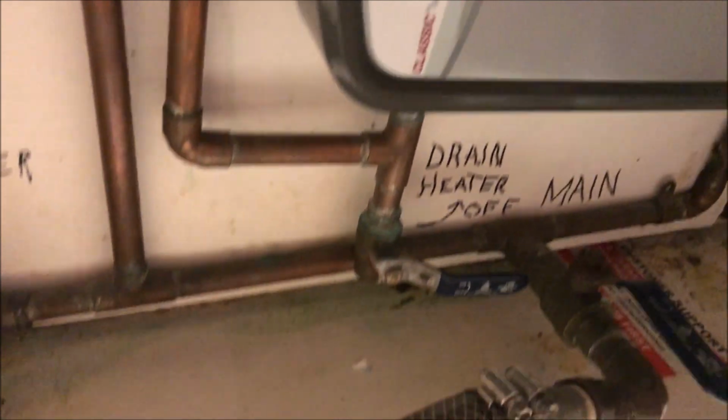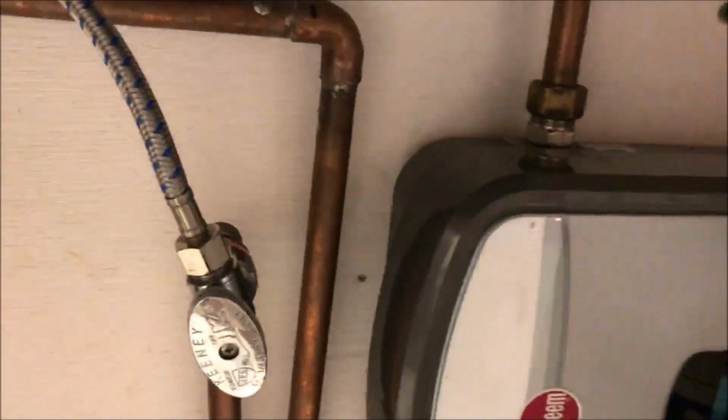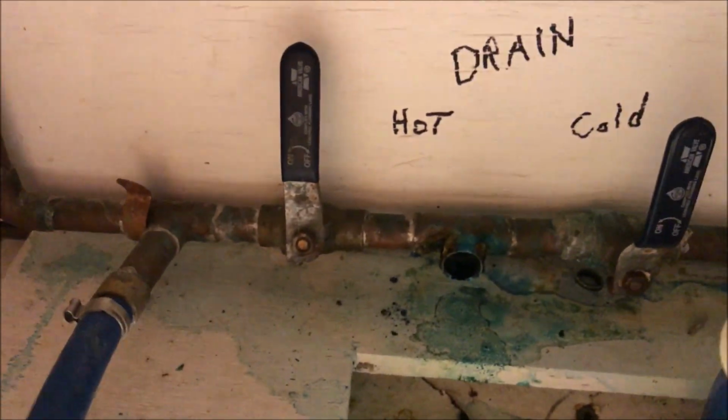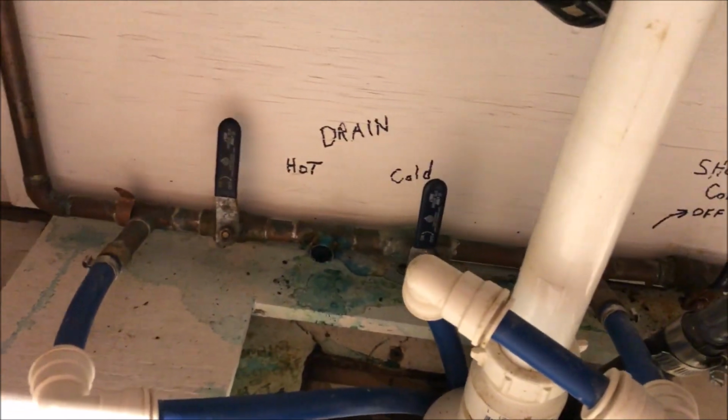The other side goes up and is the input to the on-demand water heater. The hot water comes back out there, goes up, goes to the hot water, and also goes across to this pipe that comes down. There's the on-off switch for the shower. Comes down to the PEX for the hot water. And if you remember last week, I've also got two valves down there where I can drain either the cold or the hot. And you can see there's a nipple there where I can throw in a half-inch pipe and drain it out to the floor.